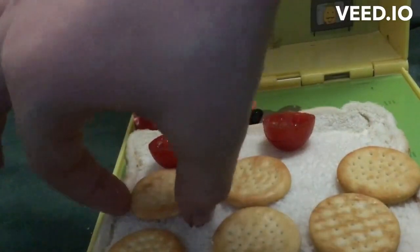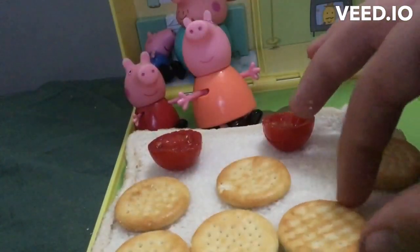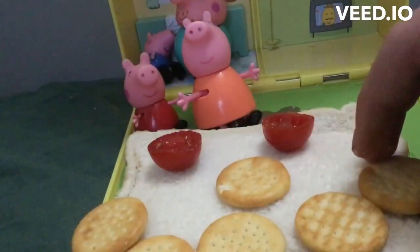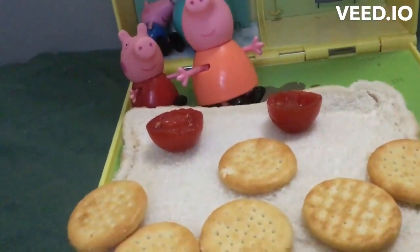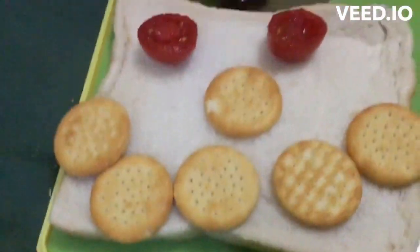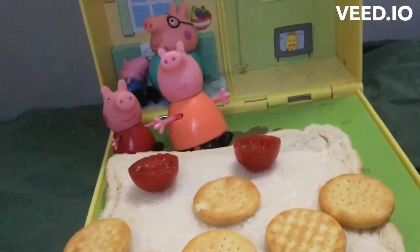So some of these I might have to move down. I don't really want them to get like that. Let's just make sure we are doing this properly. I'll make sure they are lined up. And there is our little snack. This is what we call smile bread. So the cheese represents the smile, and the tomatoes represent the eyes. If you want to try that at home, it is really easy. Please do. And now the Peppa Pig friends are going to eat them all.